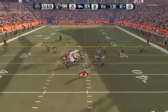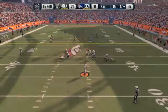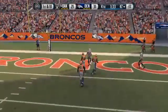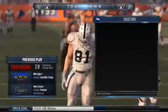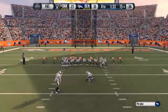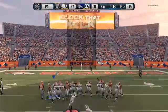Out of the shotgun formation. Looking to go down the field here. Touchdown and drawing close. While that touchdown edges them closer to the lead, it may be a case of too little, too late in this game, Phil.